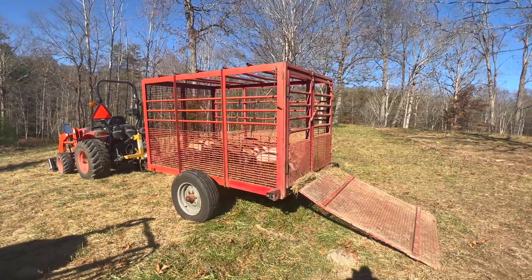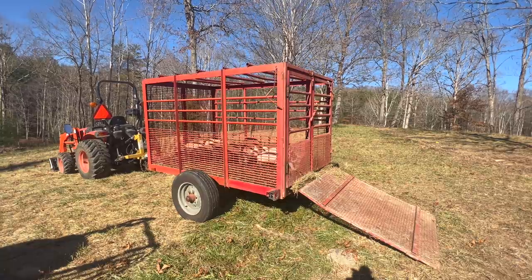But we got them all. Let's get them down to the training pen. We'll castrate them, get them over in with everybody else, and that'll be it.